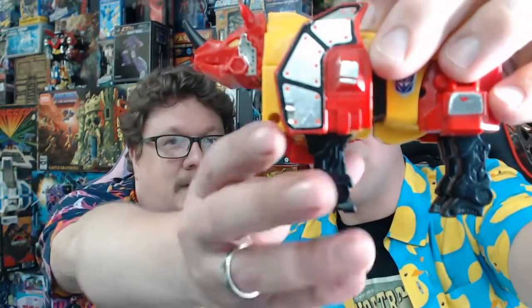Yes, there's something there, but it doesn't just scream robot face. Yeah, you can see it sort of there, but again, it doesn't scream. No, it whispers it. You just listen. Robot face. See, it totally does.